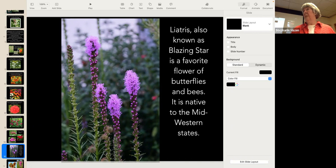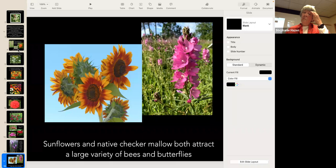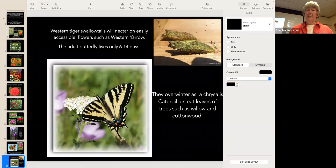Sunflowers come in all different varieties. They have both pollen and nectar. A native checker mallow is good for a lot of different butterflies. So talking about host plants, Western tiger swallowtails will go on many, many different flowers. The adult's only around for a couple of weeks, and they overwinter as a chrysalis. And this chrysalis was found in a bird nest box in our little riparian area. Their caterpillars eat leaves such as willow and cottonwood.